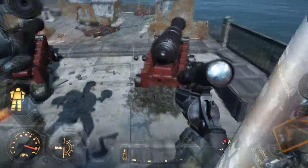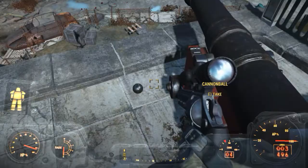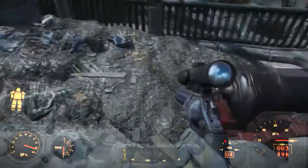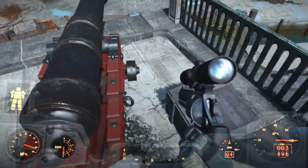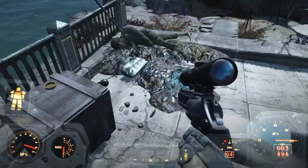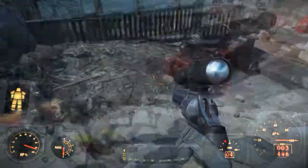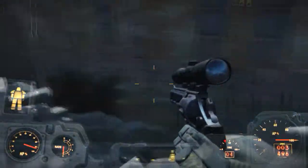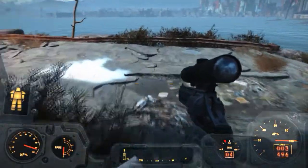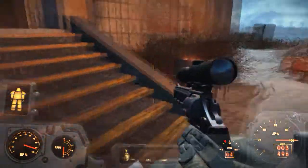I think this is a common sight these days, huh? I'm sure some would even call this clean. I'm gonna grab these cannonballs. I have a feeling that there's something that can fire them. Just don't know what yet. There's some kind of naval gun, like a naval cannon gun or something, that I've heard about.